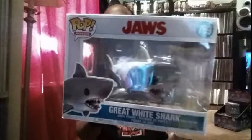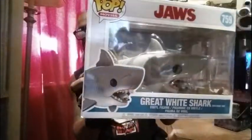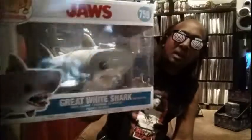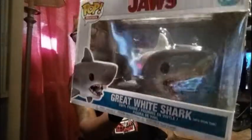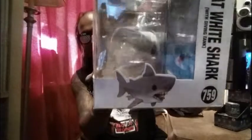Okay, and the next vinyl pop I got was an extreme vinyl pop, a deluxe one. And I had to have this one. Look at that, eh? Jaws. Isn't that freaking sick? And he's got the canopy in his mouth as well. They have the one without the canopy, but I really like the one with the canopy. Actual scene from the movie itself. Again, sorry about the glare.